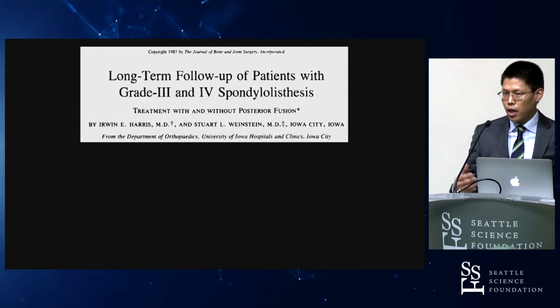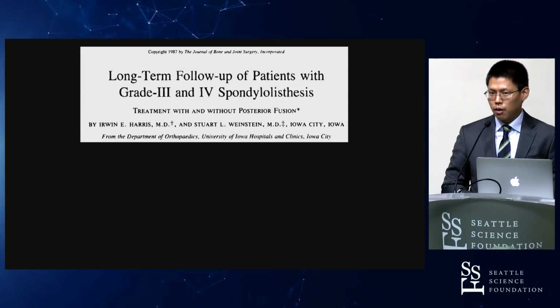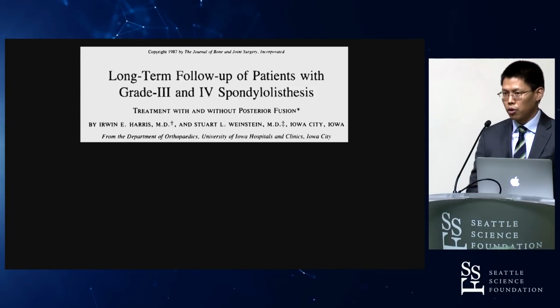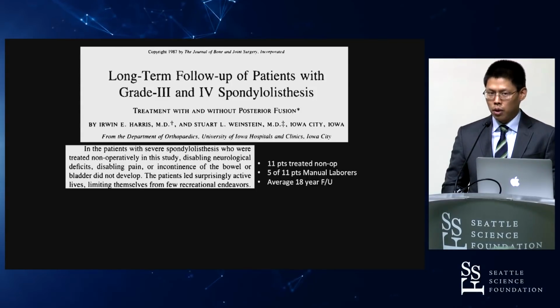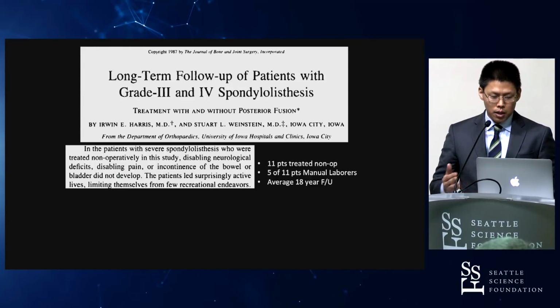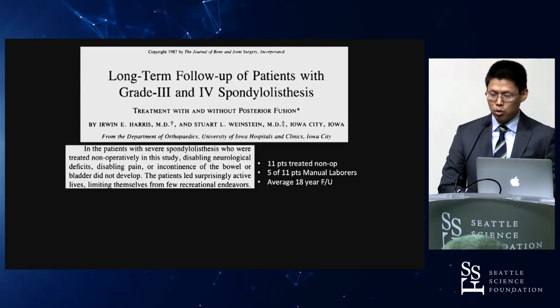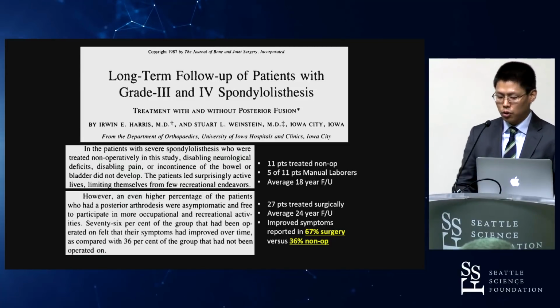So what do we know about the natural history of high-grade spondylolisthesis? This is really the only study I could find with long-term follow-up in terms of natural history comparing non-operative versus surgical treatment. This is Dr. Weinstein out of Iowa. He's better known for his work on AIS and the long-term follow-up of those patients. But in this cohort of patients, which are grade 3 and grade 4 spondylolisthesis, he had 11 patients who were treated non-operatively, 27 patients treated surgically, 18-year follow-up for the non-op group, 24-year follow-up for the surgical group.